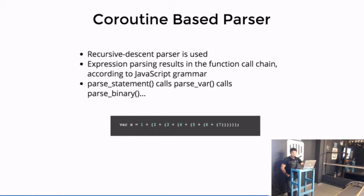It's a recursive descent parser. You're probably aware of how a recursive descent parser works. It follows the language grammar. The language grammar defines the language, and the recursive descent parser basically mirrors the grammar. So on top is your statement, then a statement can be a bunch of expressions and so on.